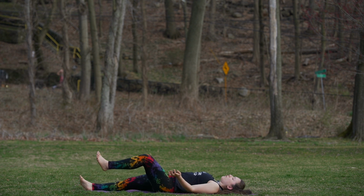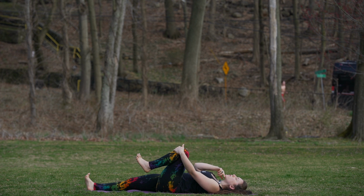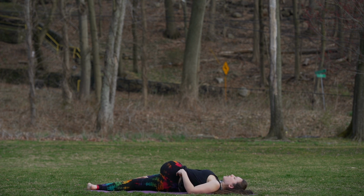And then hug left knee into your chest. And notice, I think mine is doing it now. Notice if your chin is sort of popping up towards the sky. And lift your head, tuck your chin a little. Bring your left knee all the way over to the right. Relaxing your left arm on the ground.